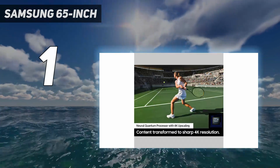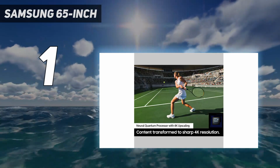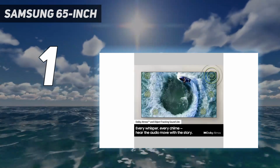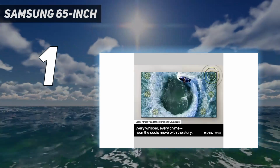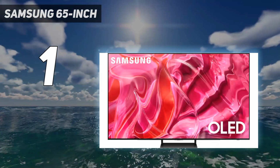It's worth mentioning that Samsung's 2024 OLED lineup is confusing, as they're releasing the S90D with both OLED and QD-OLED panels, depending on the region and size. You can read more about this here.